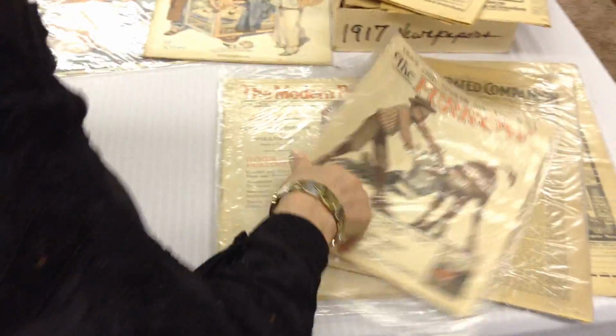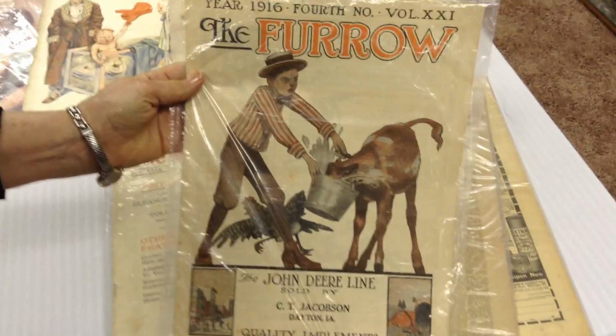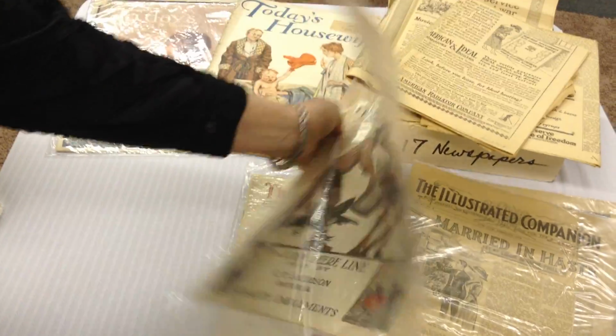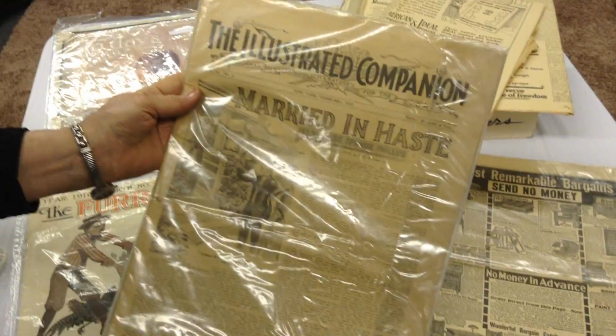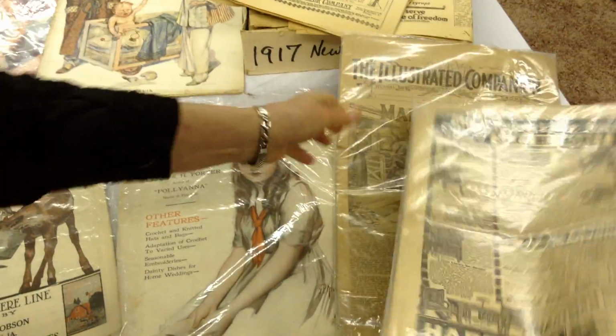Here we go. We have a 1916 issue of The Furrow. This would be something that the farmer fellows would be so interested in. It has all kinds of farming stuff. These, the Illustrated Companion, are more filled with stories. There's a few ads, but you really don't find a lot of fashion or anything in those. Good things on the back of them, though. I believe that's another one.